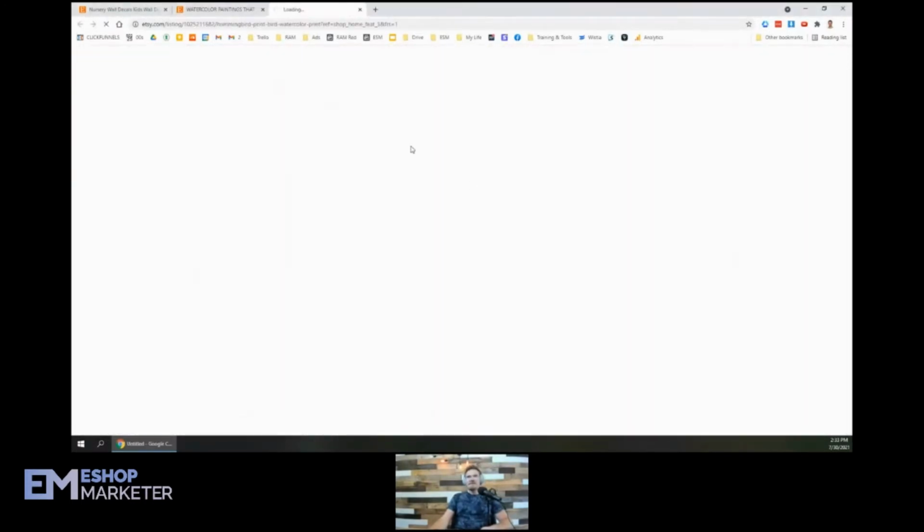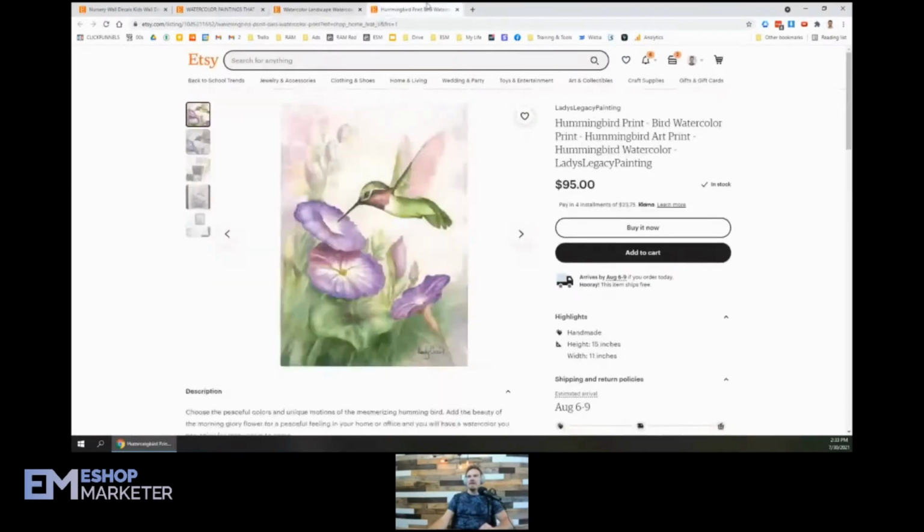Now let's look at some of your artwork that you have here. Loading up here. I don't know why that's taking so long to load, but it's taking its sweet time. Okay. Hummingbird print, bird watercolor print. I'm always looking at the keywords first. Hummingbird art print, hummingbird watercolor. So I think all your keywords up here are excellent. They all make sense. They're all nice and clear.